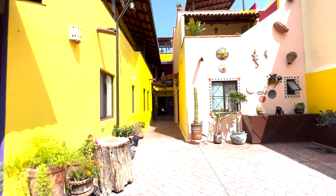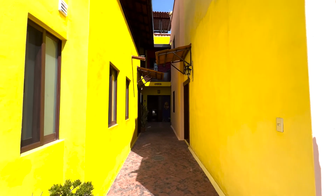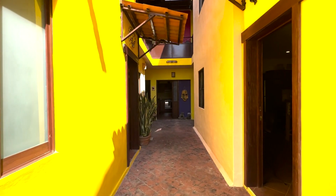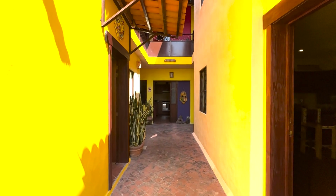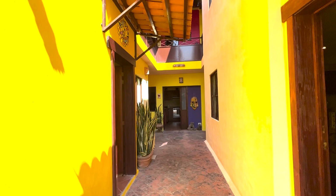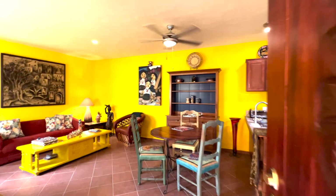If you're wondering what these units would rent for, each of these units, if you were to rent them separately, like all 6, you'd probably rent them out for about $750 per month. So I think the best thing to do is let's start on the left-hand side here and go into the biggest unit to start with.